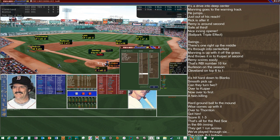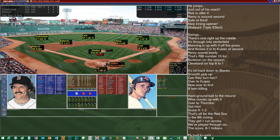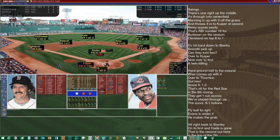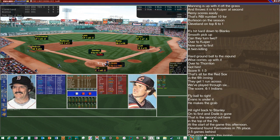Fly ball to Evans. He'll make the play. And that'll be 1 down. Paul Dade. He's had a perfect day. He's 3 for 3 with a double, right off the game with a bunt single. This time he grounds it back to Stanley. Goes over to Scott. 2 down.